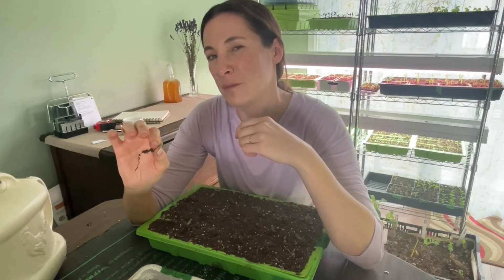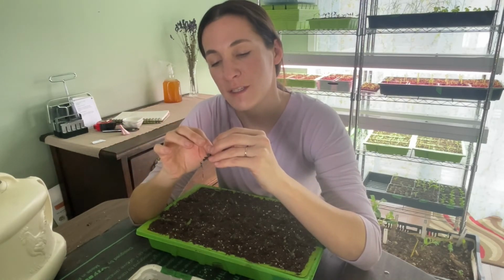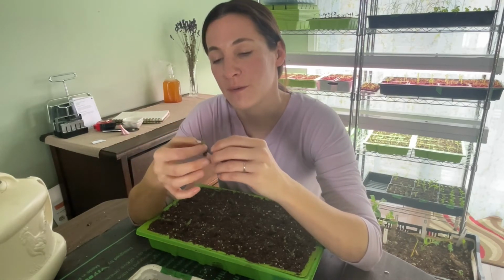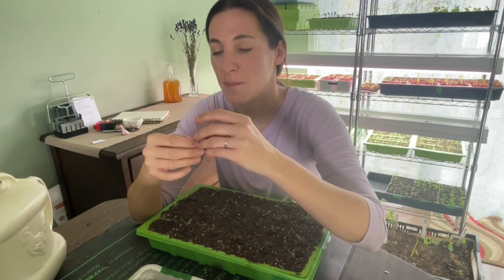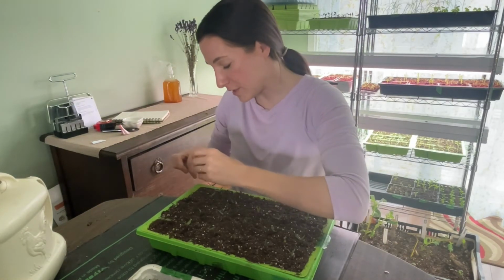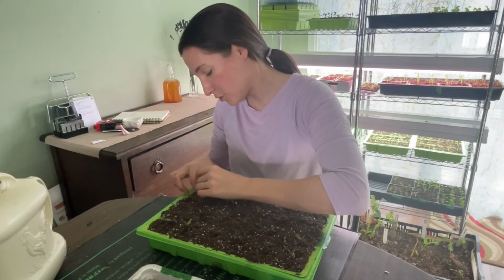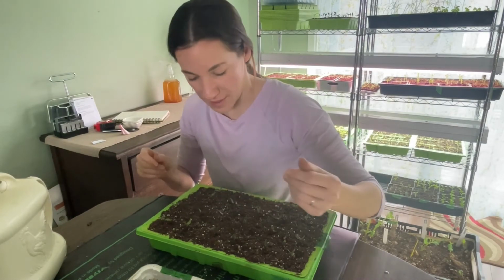This is a common problem with soil blocks. If there isn't enough humidity, the seed casing won't soften enough for that to pop off. Oh, there we go. Perfect. So if you mist them a lot, if they're under a humidity dome, then it shouldn't be too much of a problem, but keeping them misted can help with that as well.